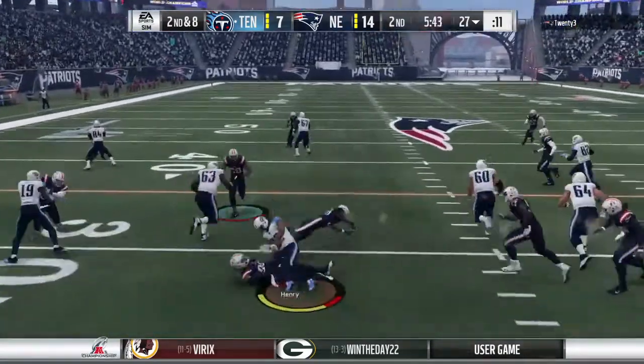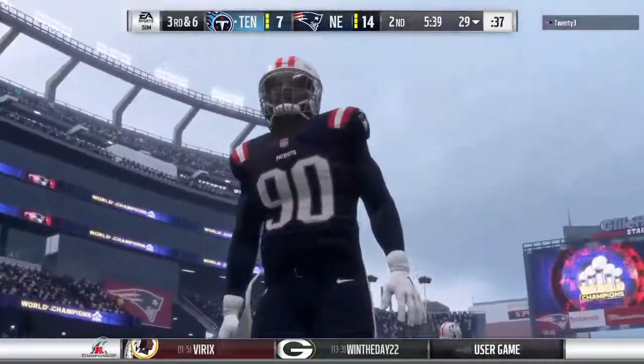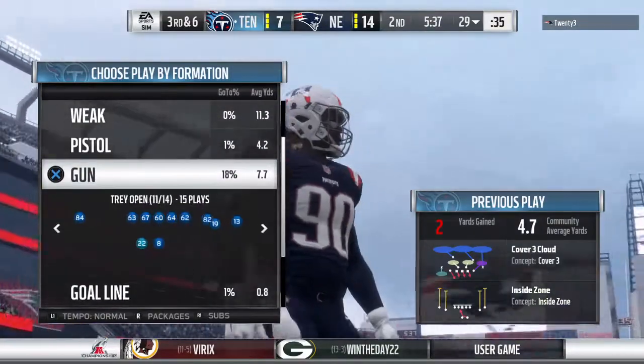They'll run it again with Henry, and they'll bring him down after just a short pickup. Just a couple on the ground there, and that's going to bring up 3rd and about 6.